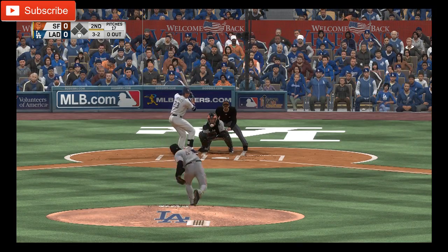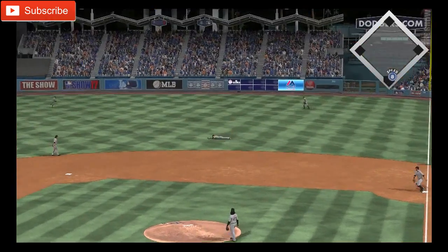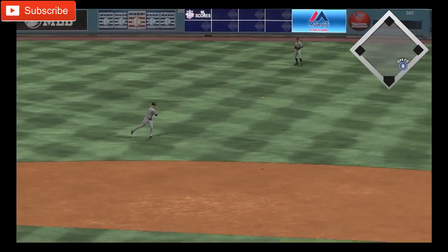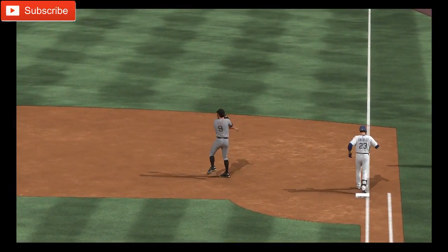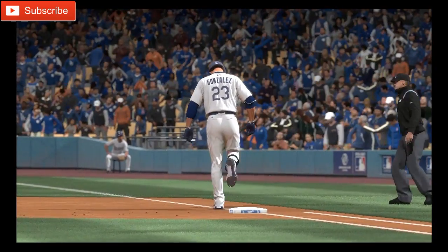And now you go back outside. You know he's got to protect it. Panic with the dive to first. He's out. And what a vital play there, preventing the leadoff man from getting aboard.